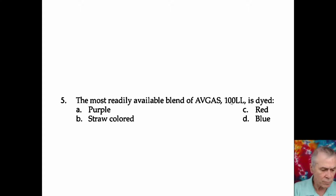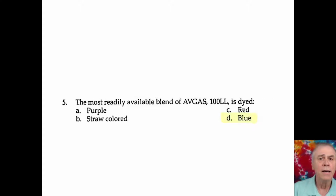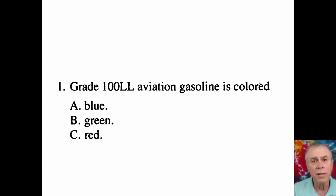LL is the blue. The red is, I think, 80. So 100LL is blue. 100 without the LL is green. But there may be a question on it, so let me not jump ahead. Grade 100LL aviation gasoline is colored. We just answered that. That's blue.